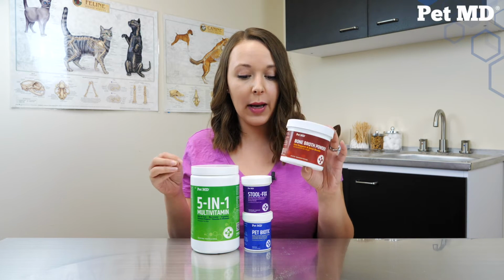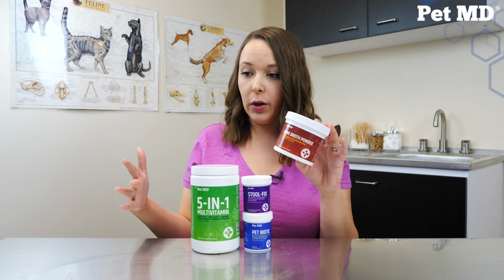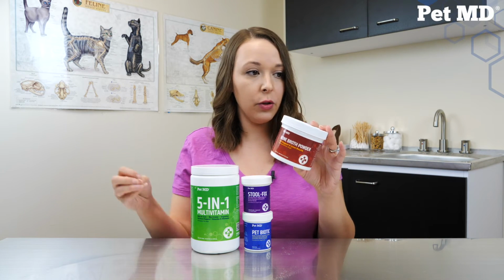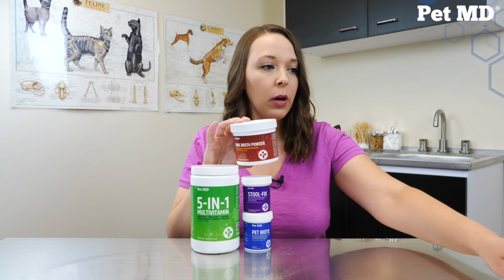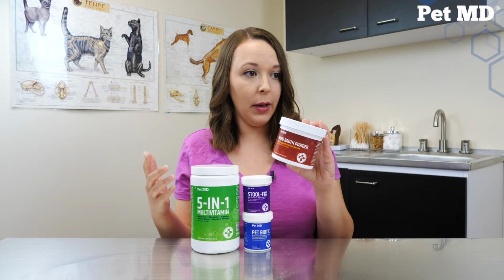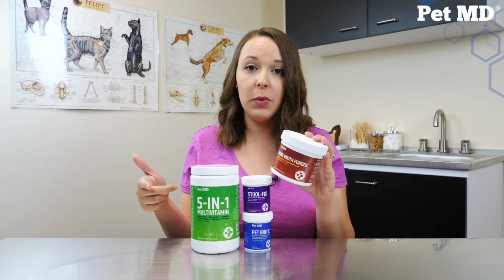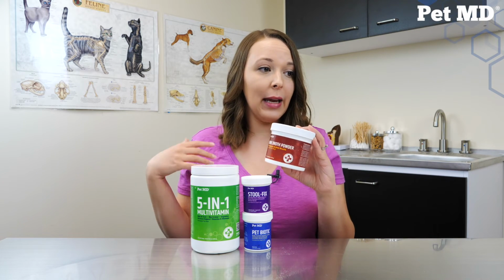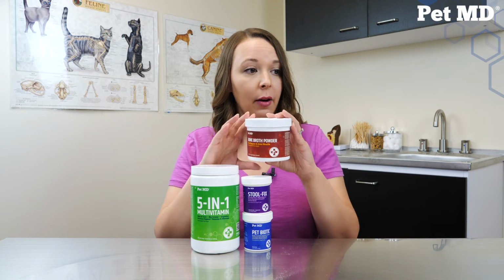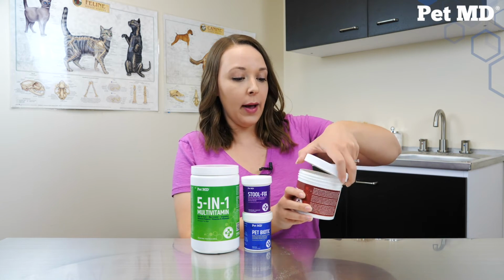Those amino acids also are really great for gut health. So you can get your dog the glucosamine and chondroitin, but you can also get them the other amino acids that have anti-inflammatory properties and can help with gut health, boost the immune system, encourage appetite, and promote healthy skin, fur, and nails. So this is super easy to give as well.